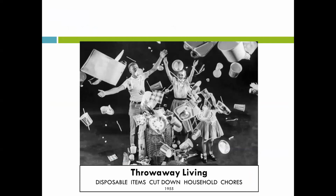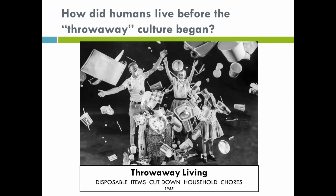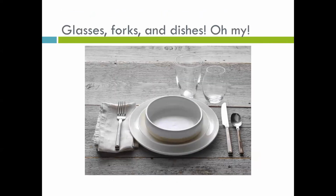So how did we get here? How did we get to this throwaway culture? And it really kind of started in the 50s. This is a real ad from a 1955 magazine saying that disposable items cut down on household chores, but really they cause a global chore for all of us to clean up this mess. And how did humans live before this throwaway culture began? Well, we reused. We put value in our materials and we reused glasses, forks, and other materials over and over and over again.